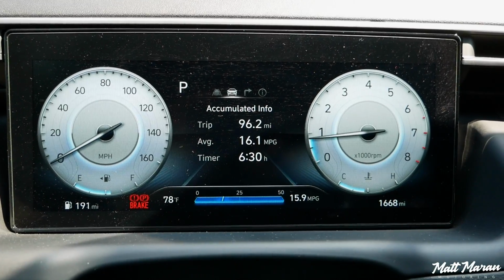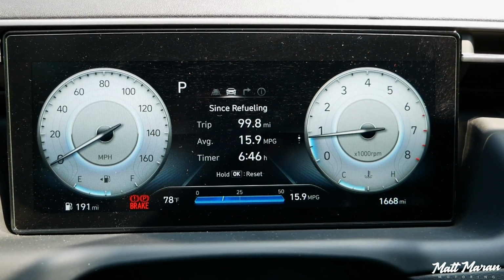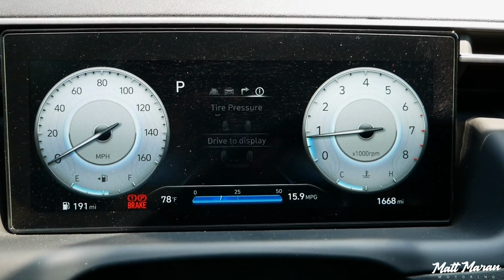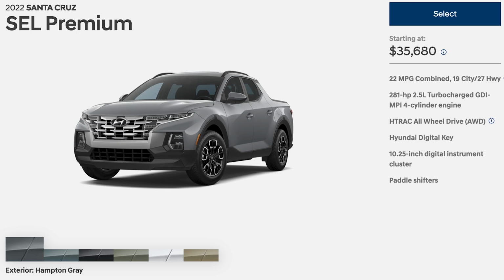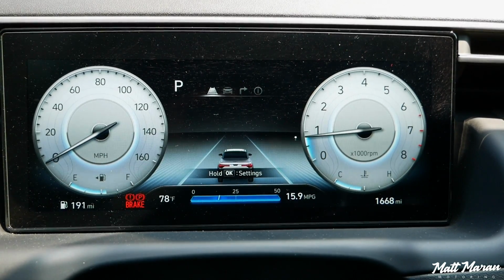The gauges here in the Santa Cruz are also one of the things that really set it apart over all of its competitors who don't have digital gauges. You have this 10.3-inch digital display, and this display is something that you get in both this Limited and the SEL trim as well. So the top two trims both get this. If you go for a lower trim, you'll have analog gauges, but here for these top ones, to get the digital is really nice.